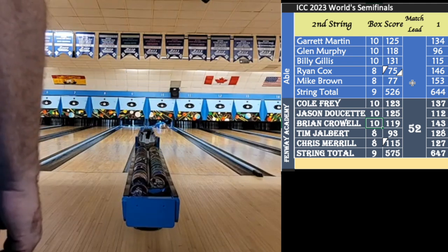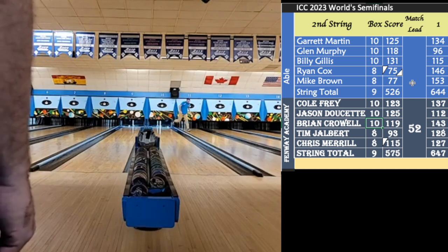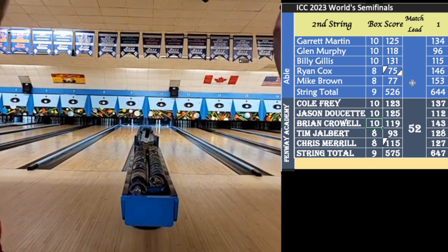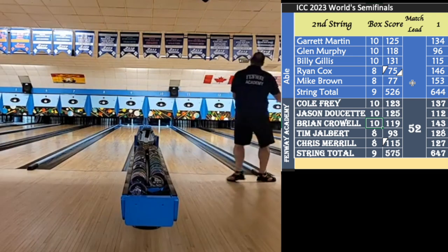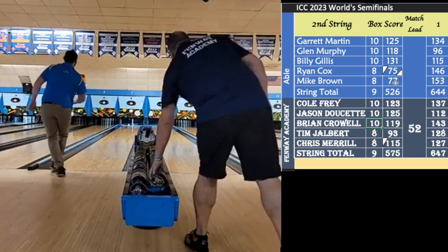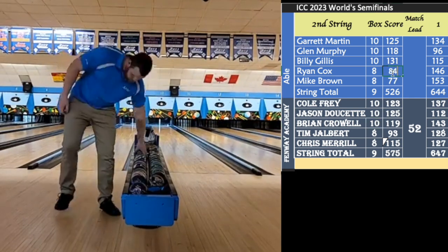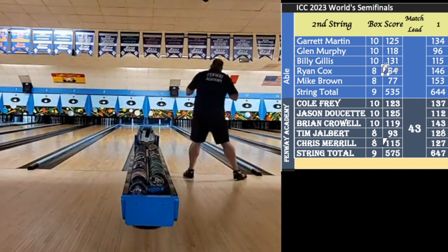Average 121. 29 strings. 33 strings. Come on, Tim. Round robin. 12 teams. Inside. 11 of them. Mr. Seth. And I think Cox was on the cap of that wood that was off. 10 for Jalbert.